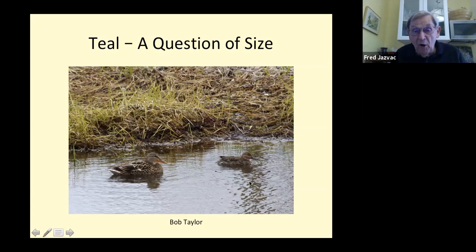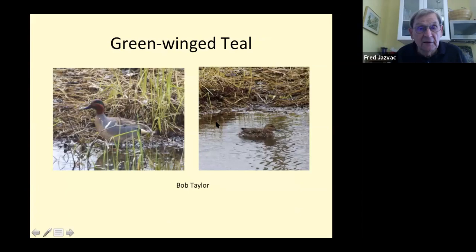What does an immature, young growing mallard look like? Well, guess what? It's got a hoop on the butt. So this is a teal, and it's the question of size that brought you to that answer. So thinking like a birder further, take a look at these two green-winged teals. This male, which we probably learned in our early days because it was distinctive, as opposed to this lady all dressed in brown here that is not distinctive.